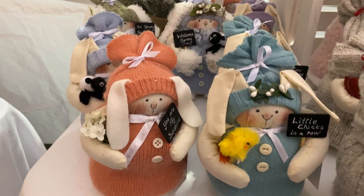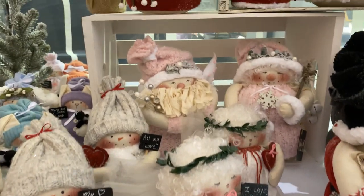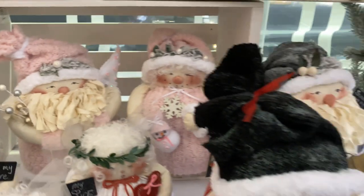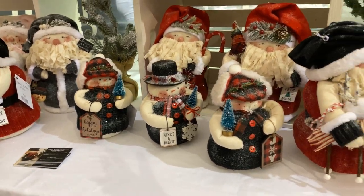Oh, these look like little Easter bunnies. Oh, how cute. Oh, look at that. Valentine's. Oh, she's got them seasonal. These little pink ones with snowflakes. Well, we have definitely hit snowman paradise here.